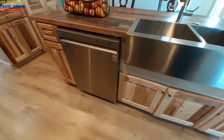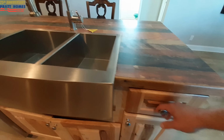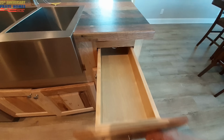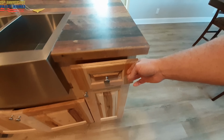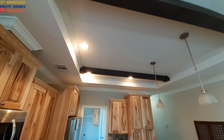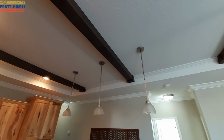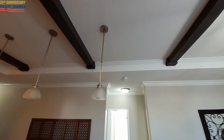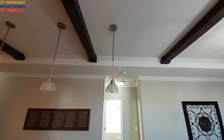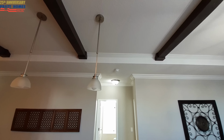And they went with the LG stainless steel appliances in here. And we've got soft closed doors and drawers. Got the tray ceiling in here. Now these are already really, really tall ceilings. My guess is 9 foot, and then with that, it's gonna be 10 foot in the tray. It's a pretty tall ceiling.